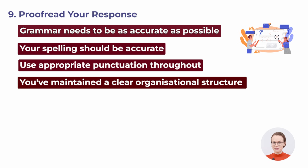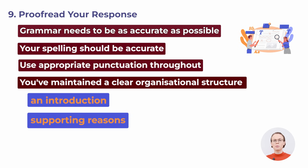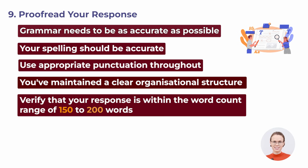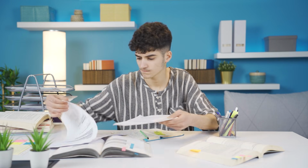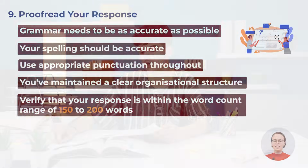Also check that you've maintained a clear organizational structure with an introduction, supporting reasons, and a conclusion. Make sure your paragraphs are logically arranged and that you've used transition words effectively. Finally, verify that your response is within the word count range of 150 to 200 words. Being significantly under or over this range can negatively affect your task fulfillment score. Taking time for proofreading can make a significant difference in your final CLB level.